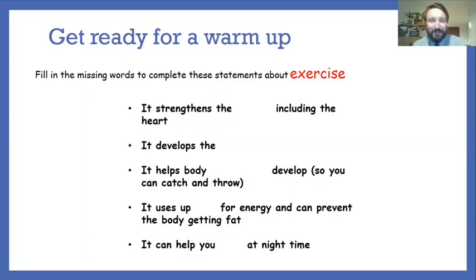Okay, so you're back already. Let's have a look. Hopefully you've got all the answers down. It strengthens the something, including the heart. Well, we all know exercise strengthens the muscles. Hopefully you got that. It develops the lungs, and we discussed in the last session how it increases our lung capacity the more exercise that we do. It helps body coordination. We discussed that as well. So in PE, it'll help you to throw and catch much better, and your whole body coordination, because it's developing your muscles. And then it uses up food for energy and can prevent the body getting fat.